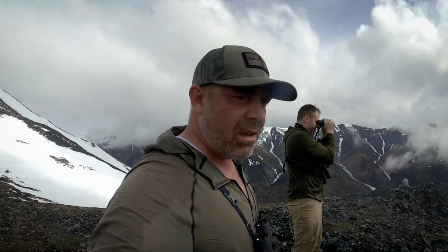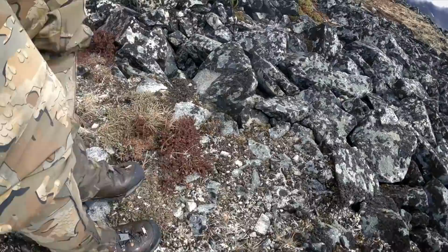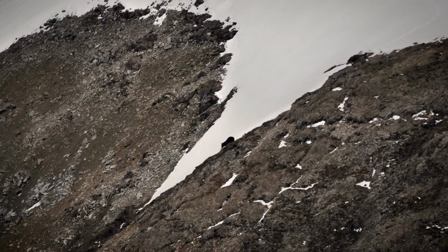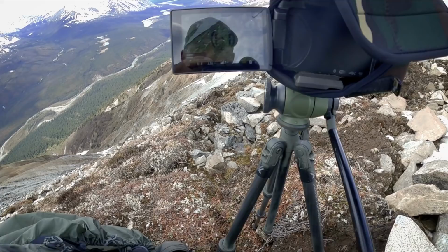Post up and do some glassing in here. Just want to pick this up really carefully. Is that him on the edge of it? All right, so that's not gonna focus. Ooh, the black bear.